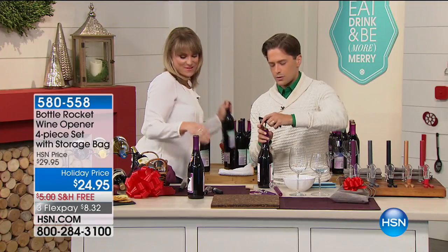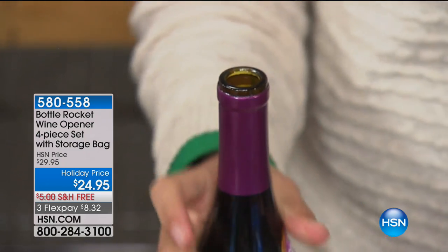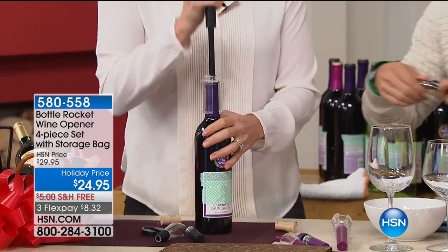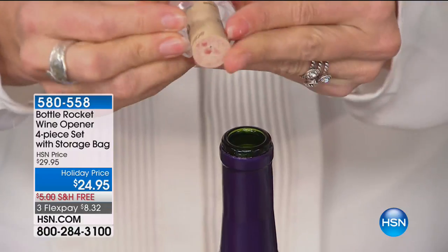I've got to do the weird sort of grab it, pry, try not to spill it on everything. Okay, he got it out. I got four open in the time that he got one. You also might have little bits of cork. Oh, yeah, because you're damaging the cork. All this does is put a little pinhole on the inside there.